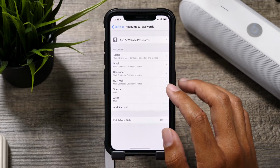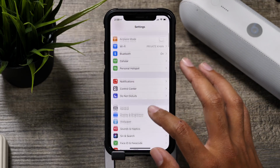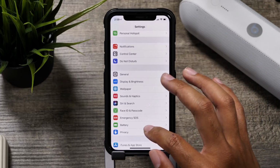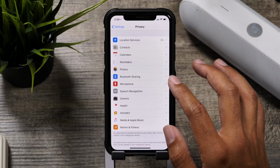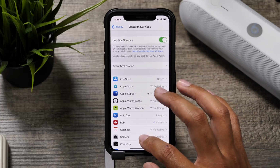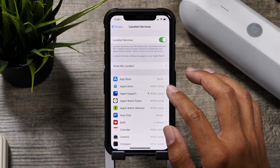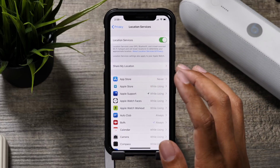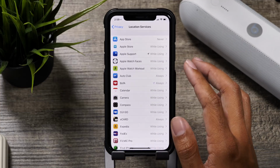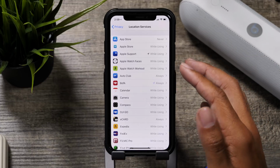Now, one other thing that you definitely want to check out is the GPS settings, because GPS will take up a lot of battery on your phone. So you want to go down to the privacy menu and then onto location services, and make sure that you can turn this off to save your battery life optimally. But I have this turned on because I have Find My iPhone and all that, and then there's also a lot of apps that use my location, which I kind of want it to.